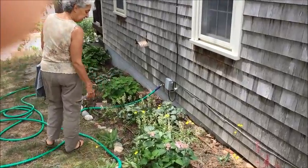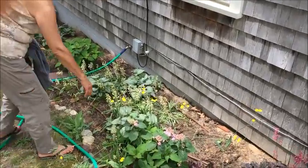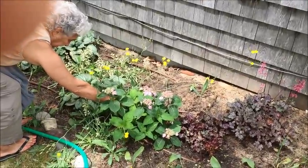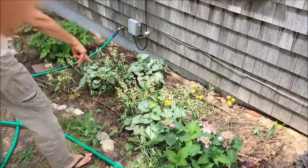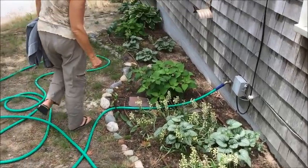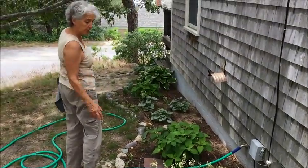And then this other shade plant, what is this one? This is called Runera, and that has like a silvery leaf and little blue flowers, meant to match the blue hydrangea that now are pink.